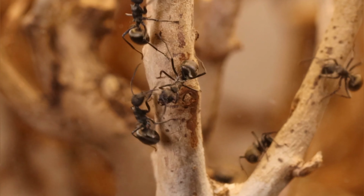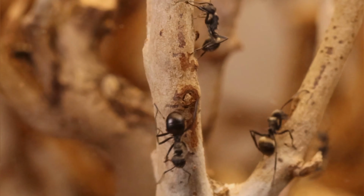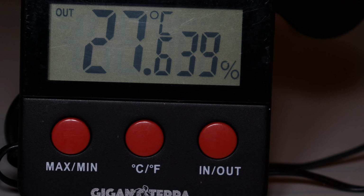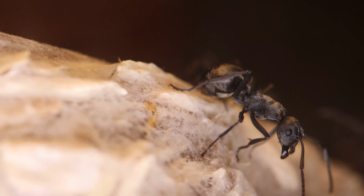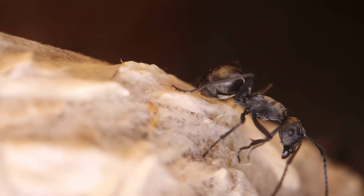These girls like it a little bit warmer. I'm keeping their outworld between 27 and 30 degrees. If the temperature goes down just a little bit, the ants will slow down a lot. So nice and warm it is.